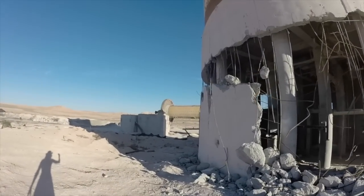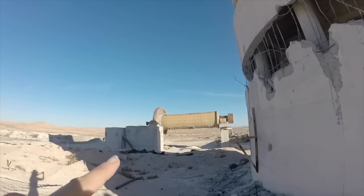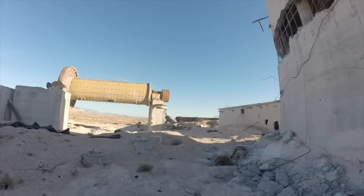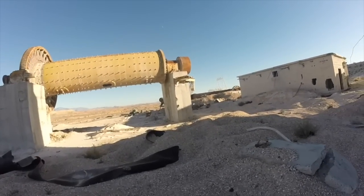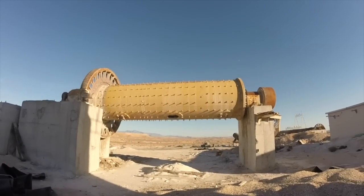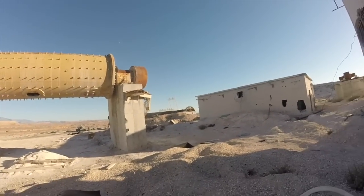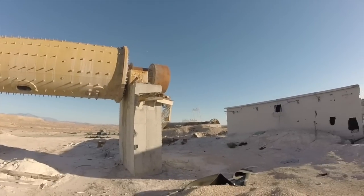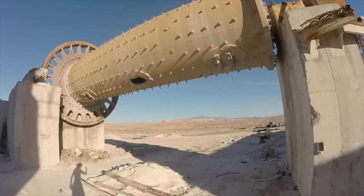Look at this giant friggin'... I remember I looked this up online with cement plants, and this thing, how it has all the nubs on it. It was for crushing or milling the clinker, I think it's called. Like the big chunks of cement. They just kind of ground it up with that thing. Isn't that nuts? And they used these round metal balls to mill or bust up the clinker. I'll see if I can find one of those to show you. They're laying all over the ground here.